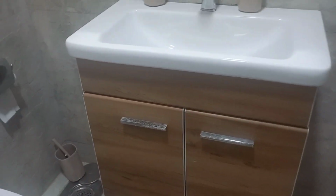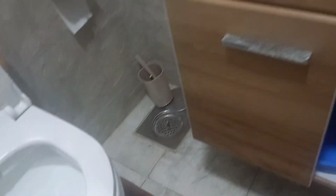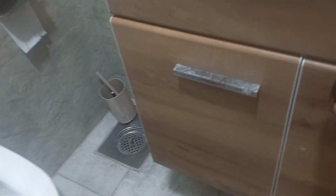Then when you enter, there is a mirror. So this is the mirror. I see myself, as you can also see me because of the mirror. Then there's a small sink here, a nice sink. You can keep things here like washing detergent and other things. So that's how it looks.